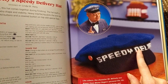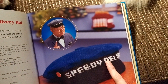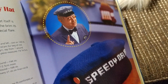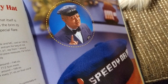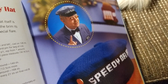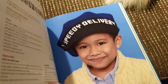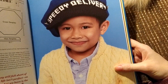They use another yarn I'd never heard of before, Jagger Spun Main Line. I'm so confused. Jagger Spun Main Line Sport Wool, Williamsburg Blue, and it's 2 weight. Okay, so it's all sport weight yarn. And then here it is on that kid from earlier.